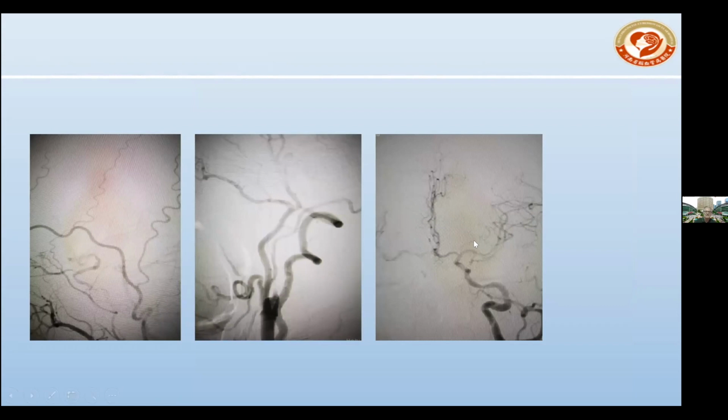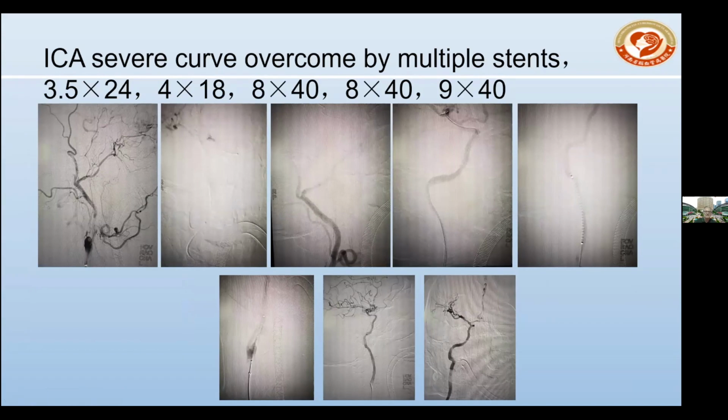During the procedure, we made a left internal carotid artery imaging. We can see there was a very soft curve, and the right carotid artery was totally occluded. The distal part of the occluded segment did not show in the DSA. For this patient, we implanted 5 stents to make sure the artery could be recanalized. After we put in 5 stents, the ICA recanalized very well.